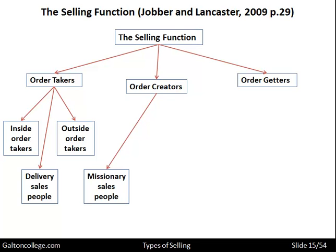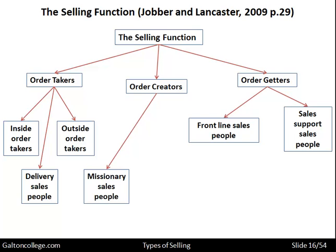Order getters, well, these are frontline salespeople. These are the ones who try to make direct contact with the customers. These are the people within the organization who are more of a classic seller. These are the people who will contact the customers, talk to the customers, and try to persuade the customers to buy the product. They're frontline salespeople.